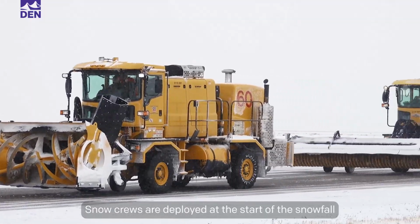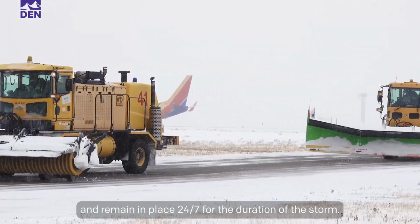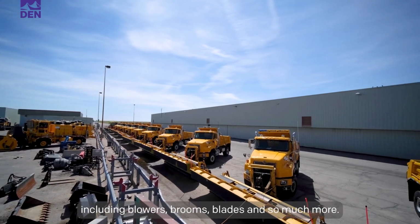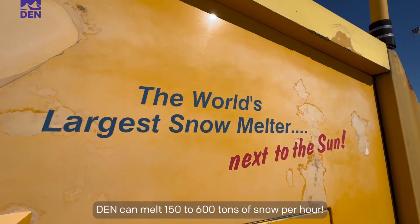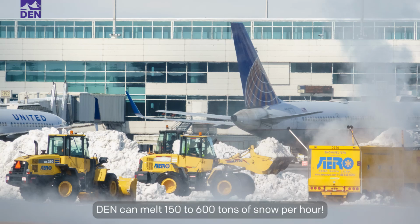Snow crews are deployed at the start of the snowfall and remain in place 24/7 for the duration of the storm. DEN has around 600 pieces of snow removal equipment, including blowers, brooms, blades, and so much more. With 2 different types of melters, DEN can melt 150 to 600 tons of snow per hour.